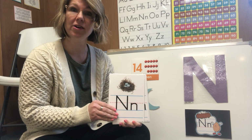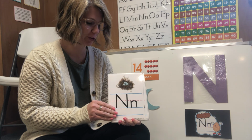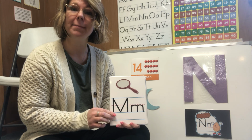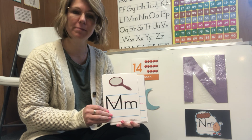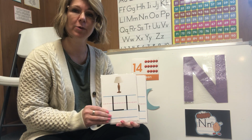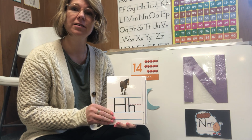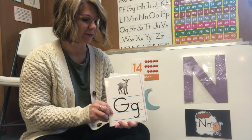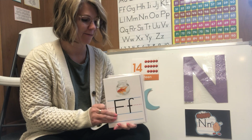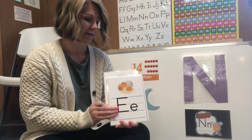Let's go through and practice our other letters that we've learned so far. Last week we learned letter M. M says M for mirror. L says L for lamp. H says H for horse. G says G for goat. F says F for fish.